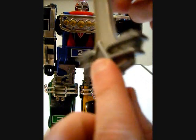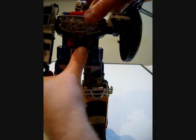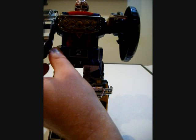I kind of wish there had been a decal on the back there to match the one on this side. Maybe there was. I don't know. Well, I've got that book. I don't think it was.